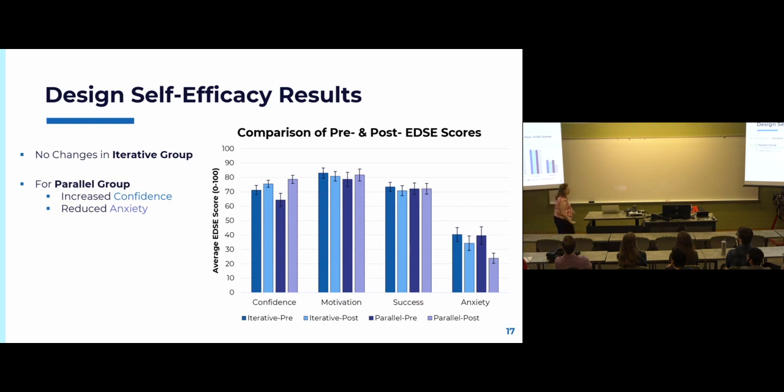Now the parallel condition, you see that their confidence increases. And what you're looking at, those top bars, those are plus or minus 1 standard error. So if you're doing pairwise t-tests, if the bars don't touch, it's statistically significant. And on a lot of these, some of these are statistically significant, some of them are not. But that's kind of interesting, is even though everybody did the same design problem, they did get different results, we see changes in their design self-efficacy due to it.